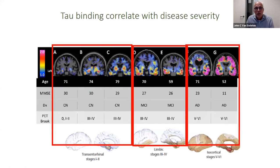Now we have tau tracers, and tau tracers are interesting because tau deposition in the brain correlates better with cognitive decline than amyloid binding. The first PET tracers are interesting. They show that in controls there is no tau binding. Here you see it in MCIs: some tau binding in the medial temporal, and here a full-blown Alzheimer's with a lot of tau binding throughout the entire cortex. So the tau tracer seems to be a promising biomarker, but not always.